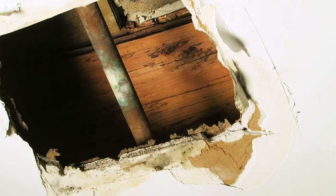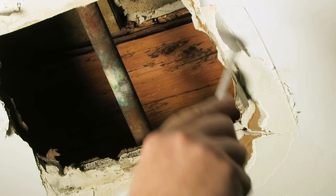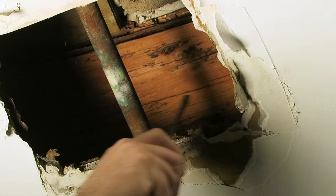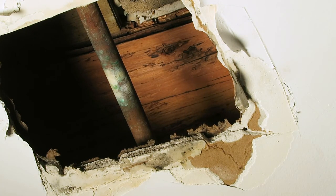The joists themselves look okay, but the subfloor that's sitting underneath the tile is rotted away, at least in a pretty big section up here. So I'll cut away this to the studs and open it up a little wider so I can get a better look to see how bad the subfloor damage is.